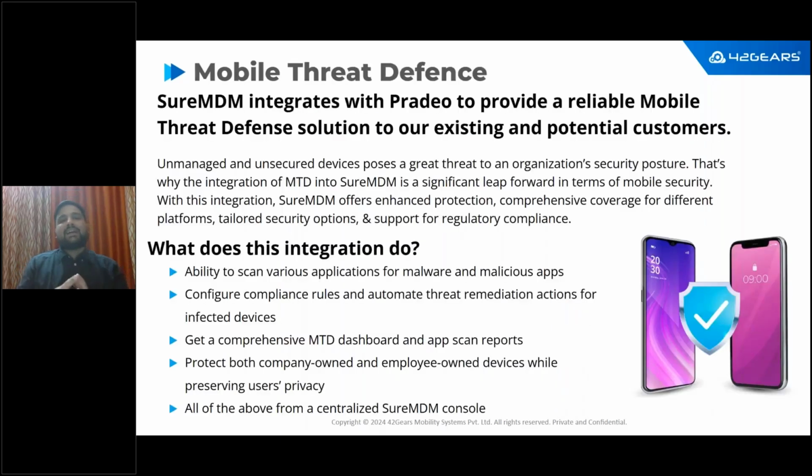Now, what exactly are we doing with SureMDM? SureMDM is basically the flagship product of 42 Gears. First of all, it is integrating with Pradeo to provide a reliable mobile threat defense solution to all our existing and potential customers. Imagine a scenario wherein the company has deployed company-owned mobile devices to all their employees. They might be using them in the field, they might be using them for entertainment purposes as well. So these unmanaged and unsecured devices basically pose a great threat to an organization's security posture.